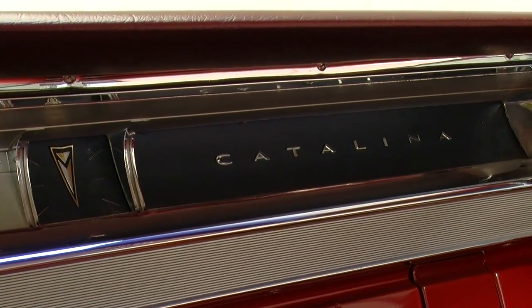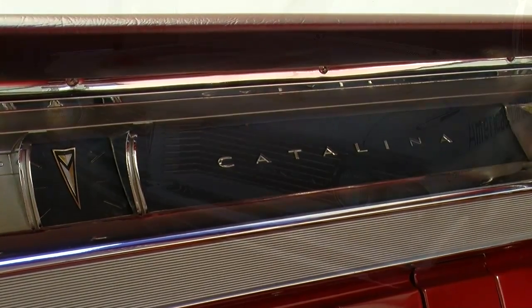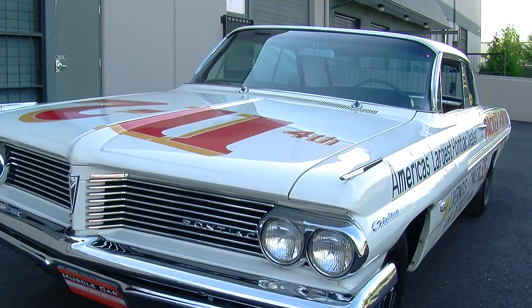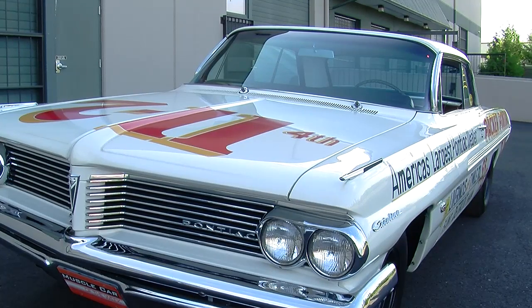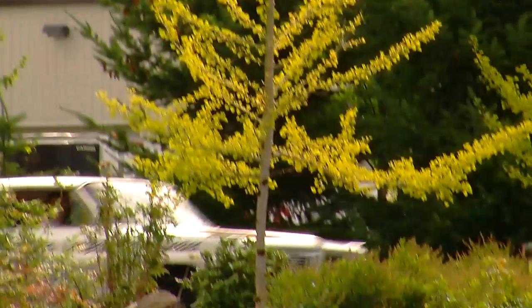And this car is nearly the pinnacle of Pontiac racing. I think the top happened late 62, early 63, and then Pontiac told them they couldn't go racing anymore. That's a whole other story. But what we're looking at here is a 62 Catalina. And one of the main differences is that it's a factory-built race car.